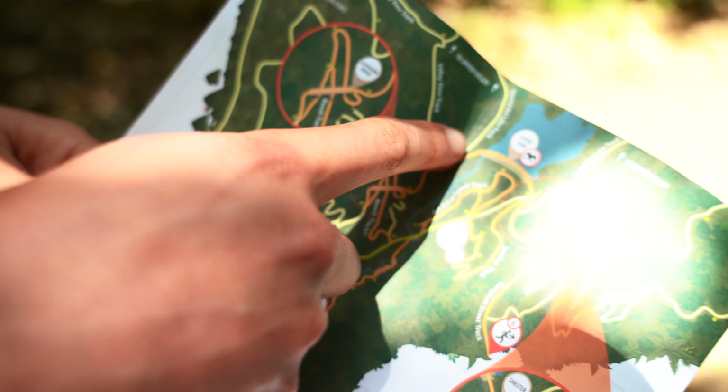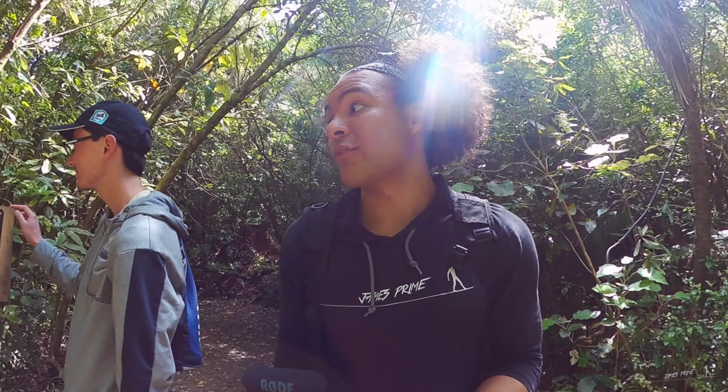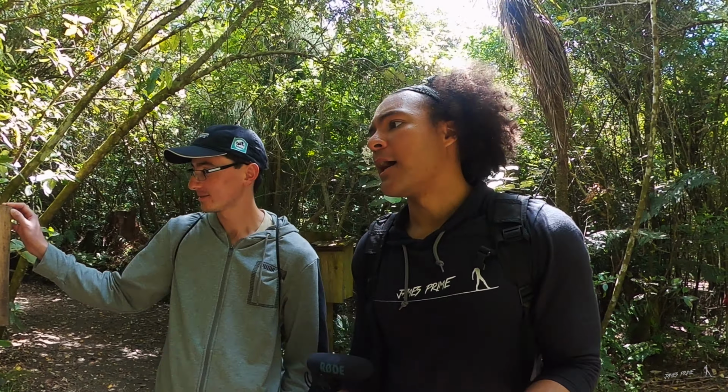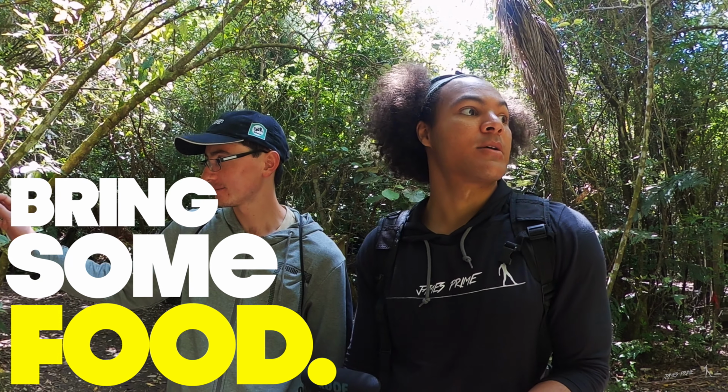To the left, maybe, around the dam? Yep. So it's 1:40, we've been walking around for about 3-4 hours now. I just want to reiterate, bring some food or eat before you come here because I am super, super hungry. Yeah.